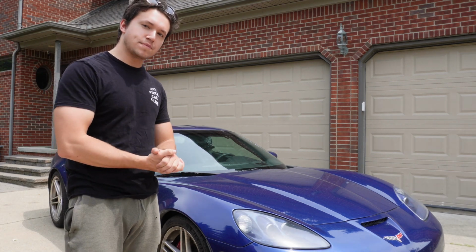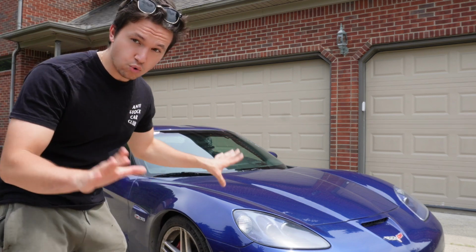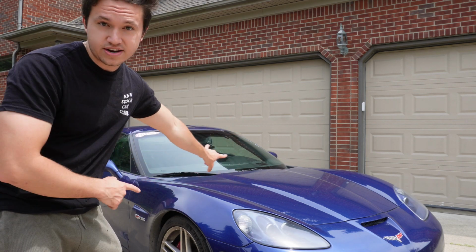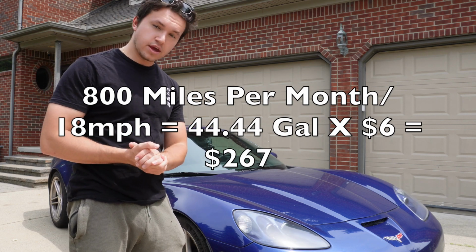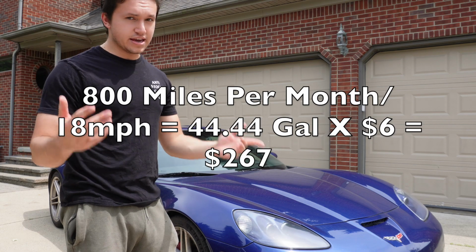And we're going to assume $6 per gallon for gas. Remember, this thing only takes premium. So you can't be putting no 87 in this. I run 93 in it. At $6 a gallon, assuming 800 miles per month, this is going to put us at $267 a month in gas.